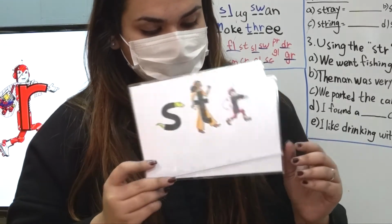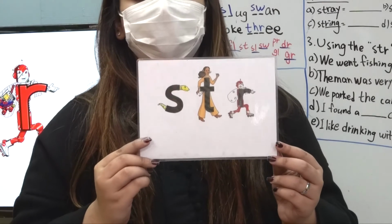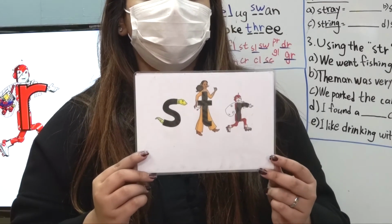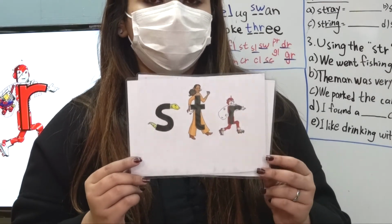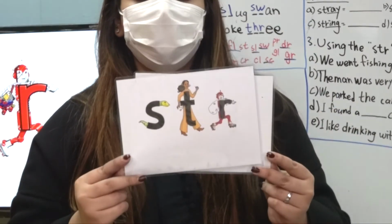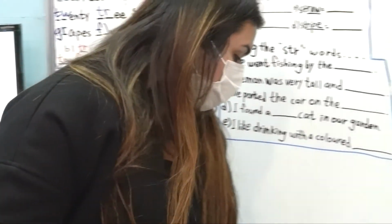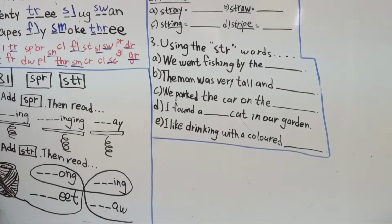How about them? Sammy Snake, Talking Tess, and Red Robot. What do they say when they're together? Stir, stir, stir. Okay, again. Spur and stir. Okay. Now, moving on to the crossword.